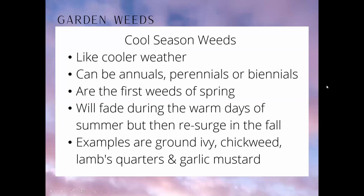So it helps when we're talking about a topic as big as weeds to separate things into portions that we can kind of categorize things in. It also helps to know how the weeds grow, so that you know when to look for them. That way you can get rid of them more quickly. So I separated things into cool season and warm season weeds. And this isn't my idea. This is the way that a lot of people talk about weeds. So we're going to start with cool season weeds.